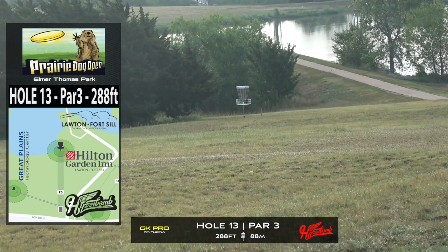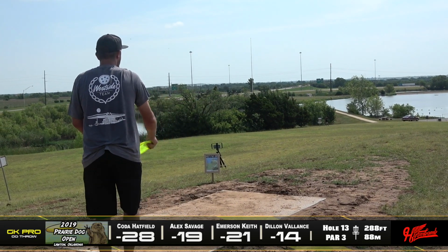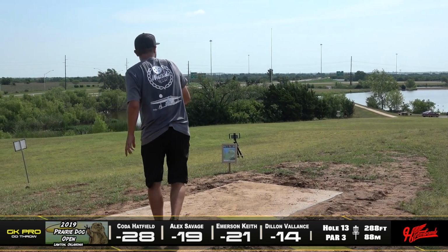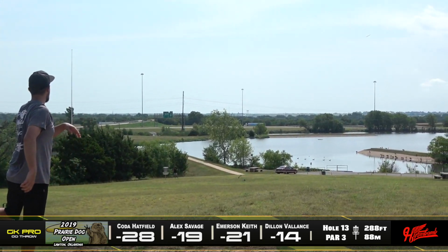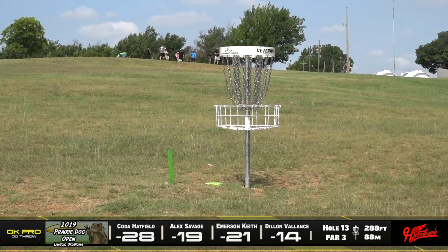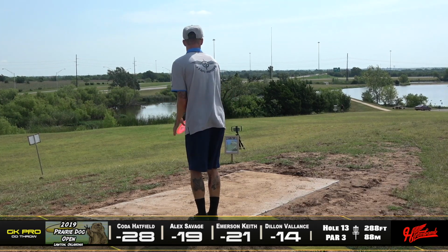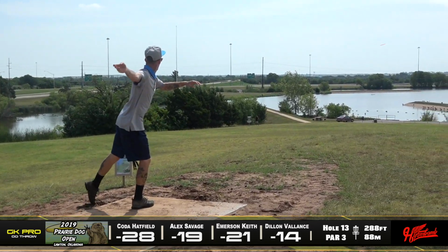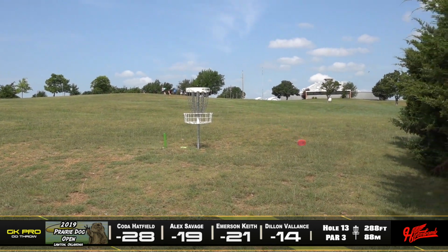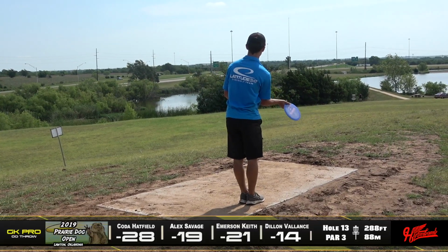Hole 13, this is a par 3. It's 288 feet. It is very downhill, but very easy. Most of these guys are just going to be throwing a sharp hyzer angle and just try and land somewhere near the basket. You don't want to take too much of a skip because we did see Emerson and Billy go into the trees to the left. That's really the only danger on this hole. Coda over there tapping it around the pole. That should be a CTP. I think that stayed out enough to where you'll be having a pretty clean putt.